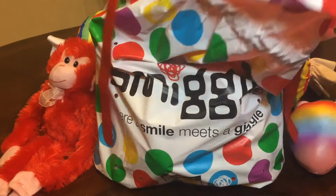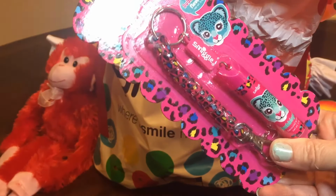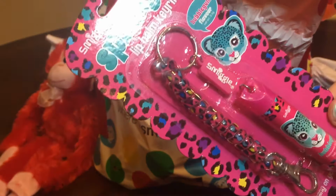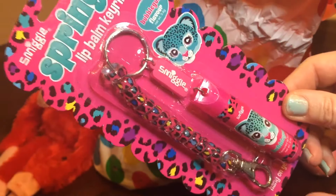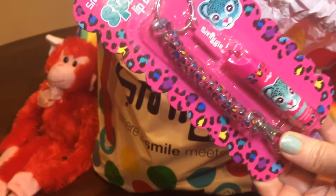Okay, what else is in here? Whoa, we got some Smiggle Springy Lip Balm Key Ring. That's really cute. It's like a little key ring and it's holding a lip balm on it. And it has a little place where you could hook this onto a purse or backpack. That is so cute.